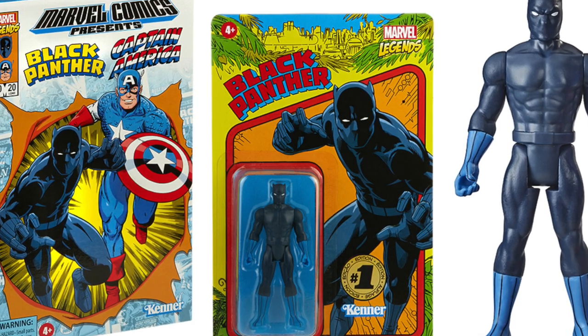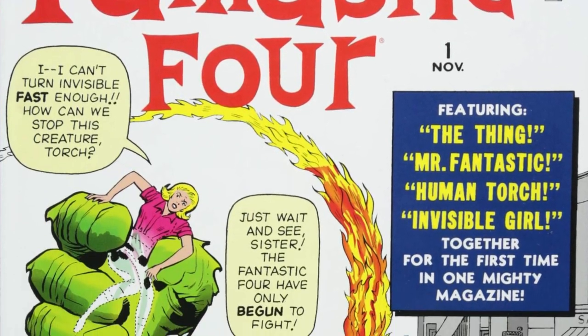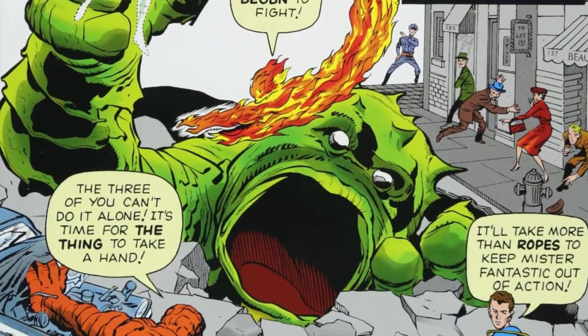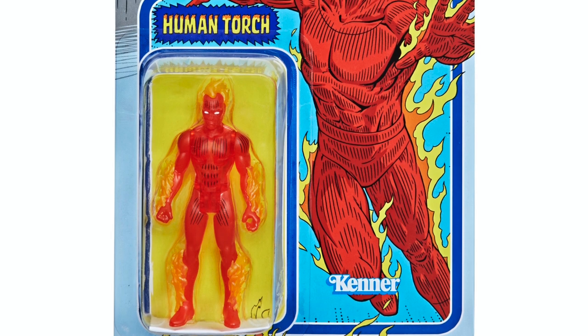But enough talk. You guys are here, you're like, okay, enough. Just stop talking. Tell us what figure, for the love of God, you're revealing today. So without further ado, drum roll please. For those of you who are fans of the Fantastic Four, you're going to be stoked, because joining the Marvel Retro line is Johnny Storm, the Human Torch.